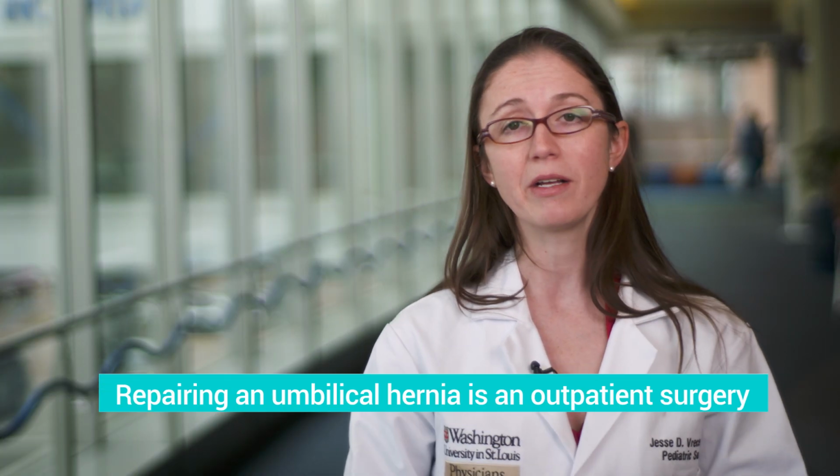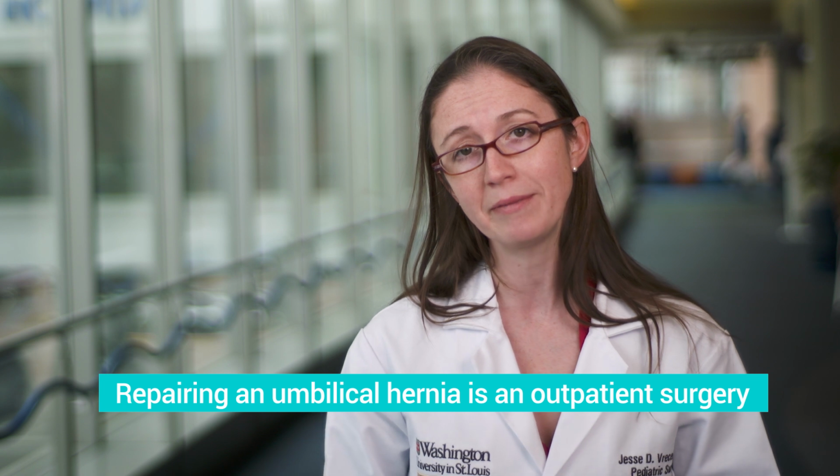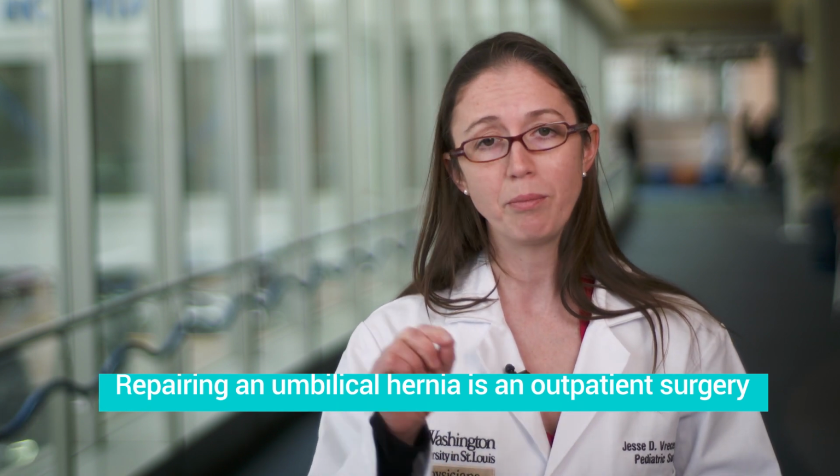When we fix hernias, it's an outpatient procedure. We make a little smiley face incision under the belly button and simply push the contents that belong in the belly back in and close the muscle up.